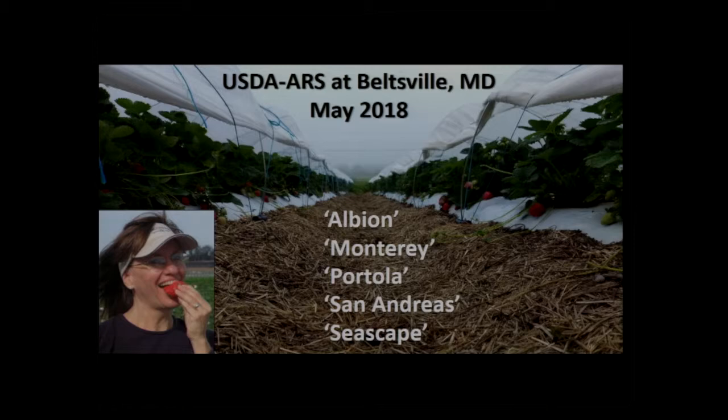In Beltsville, I produced fruit from repeat fruiting cultivars listed here: Albion, Monterey, Portola, San Andreas, and Seascape. And to do that, I had to produce the fruit in these low tunnels that we started working with in 2011 and have really shown a lot of promise. And you'll be hearing about another talk about this after the break.